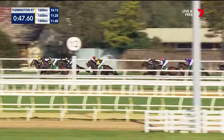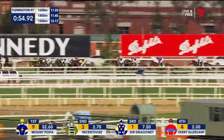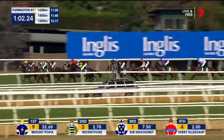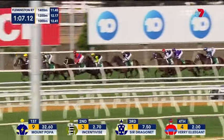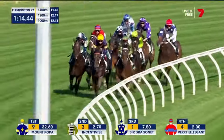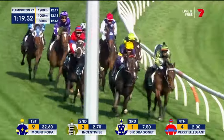So the Cox Plate winner's doing it the hard way at Chiquita Lodge at the 1,200 metres. Mount Popper got a neck in front of Incentivised, who's going to keep Mount Popper working. Sir Dragonet a length away, third outside of Very Elegant and Persan. 2 lengths to Young Verta, Johnny Get Angry, Chapata and Explosive Jack last at the 1,000 metres. Mount Popper kept them running on the outside of Incentivised, and Sir Dragonet is right there on the outside. Almost a line of 3 approaching the 800 metres. Very Elegant would be enjoying that, about a length and a half away, fourth outside of Persan. Then Young Verta, 2 lengths to Johnny Get Angry, Chapata, Explosive Jack is last of the 9.